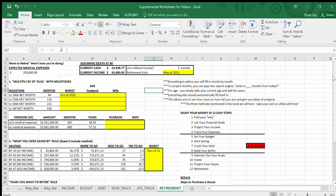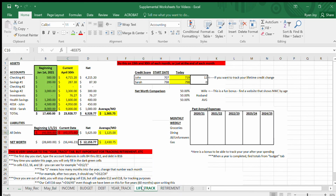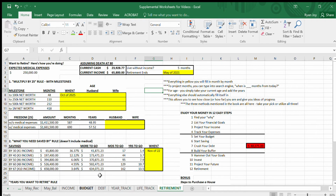So the last page again is the retirement page. This one's fun to look at. This really starts to autofill once you have all of your tabs filled in. Again, this will not work if you don't have your LifeTrack page or you decide not to use this page. So that's another reason why I highly recommend it. But again, this is looking at the projections and retirement and all that fun stuff as well.